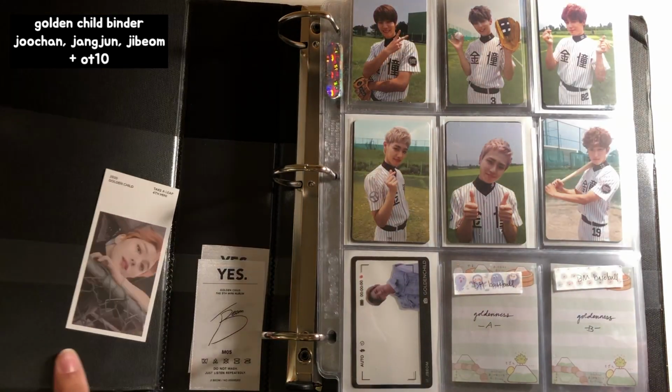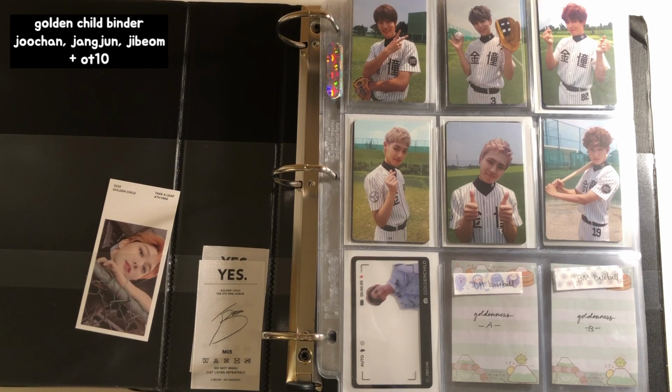My next binder is my Golden Child binder. Similar to ON AND OFF, I collect some OT10 sets and some with just my top 3. My top 3 are Joochan, Jangjun, and Jibeom. Once again, it should be pretty clear which albums I collect OT10 for, but if you have any questions, let me know.